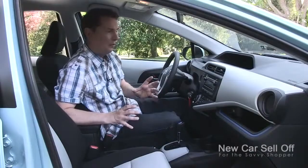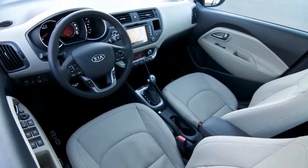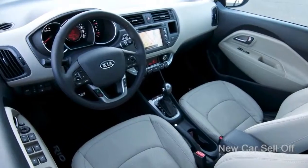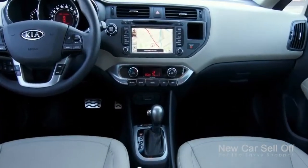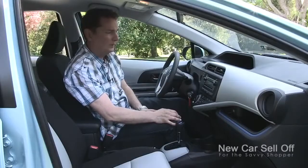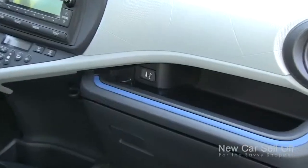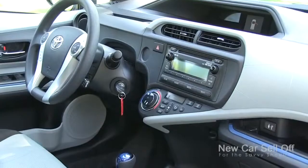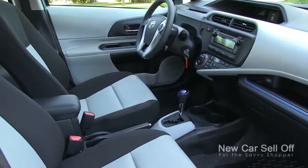The thing is, for around $21,000, I'm going to use the Kia Rio as an example. You can get a fully equipped Kia Rio: leather seats, backup camera, even navigation, heated steering wheel, heated seats, all of that kind of stuff. I should point out that this Prius C is fairly well equipped though. You get a Bluetooth radio here that connects with the steering wheel controls. You also get an auxiliary jack just above the glove box here, automatic climate control, power windows, door locks, and the computer readout in the dashboard.